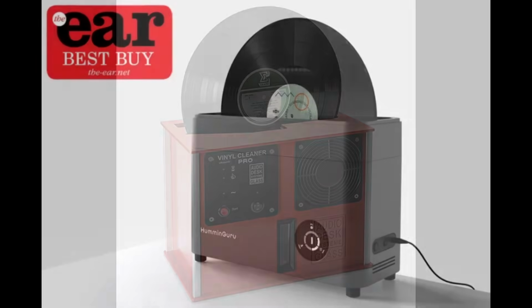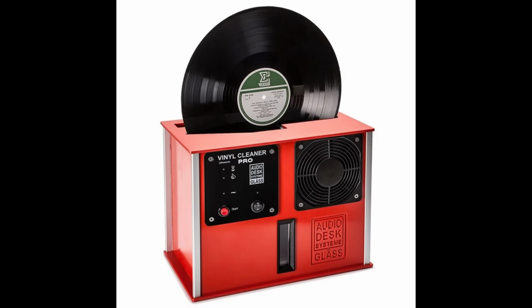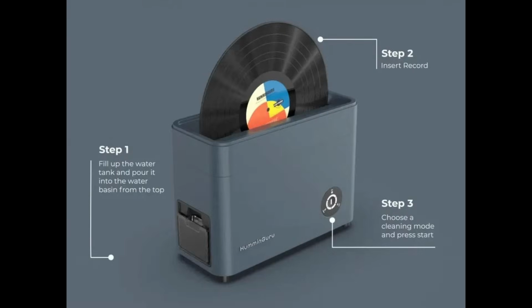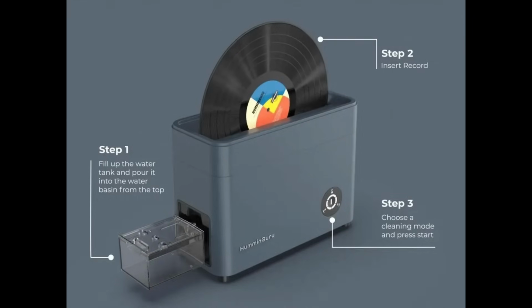I had a very expensive Audio Desk machine before that, which just stopped working, and there's no way to return those. You're just on your own. That thing was like $800, $1,000. But this works great. There are better machines like the Degritter.